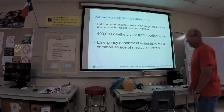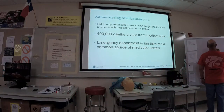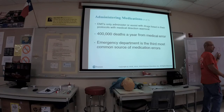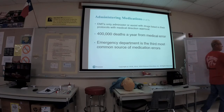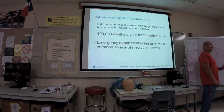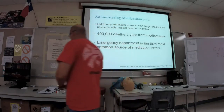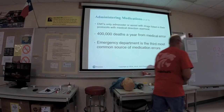I'm trying to remember the medication, but it doesn't matter. It's the dose of the medication. If you miss the decimal point, so let's say this is milligrams, okay? You fix them, you kill them. Moving the decimal point too much, you give too much medication. So it is important that we look, and we'll go through these step processes in medication administration. It is important that you give the right dose of medication.